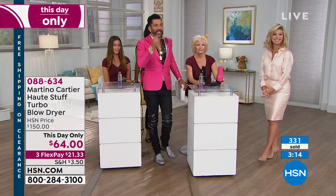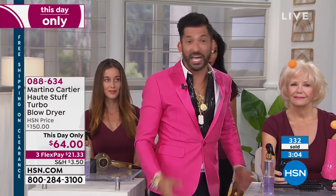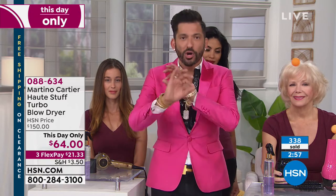Listen, I'll tell you what, if you get this home and it does not save you time or dry your hair faster, 100% send it back, because I know it will, guaranteed. And you're gonna have smoother hair, it's gonna be shinier because of the generator that's in it. I guarantee it, no questions asked.